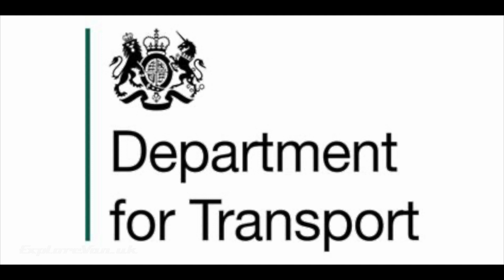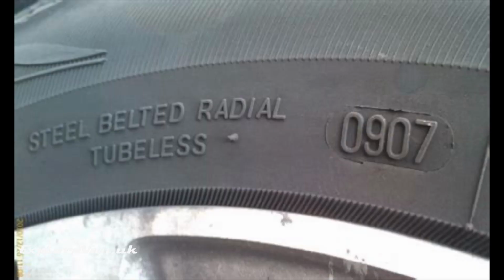Before we look at how this could affect those of us with motorhomes or campervans, why has this law come into effect? Department for Transport research shows tyres degrade whether they are being used or not. While the tyre may have good tread, the overall condition of the tyre will have deteriorated over time. Tyres are marked with a manufactured date. In this case, the 0907 indicates it was made in week 9 of 2007.